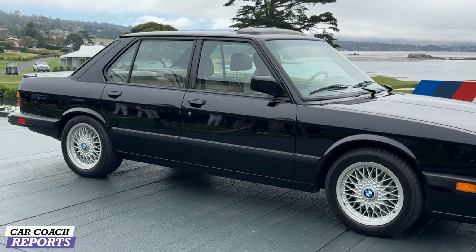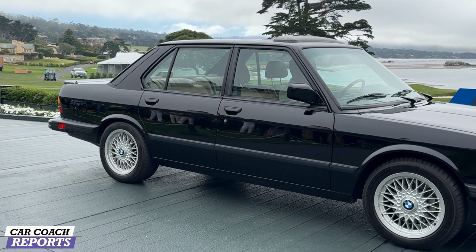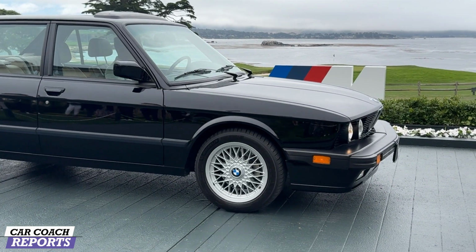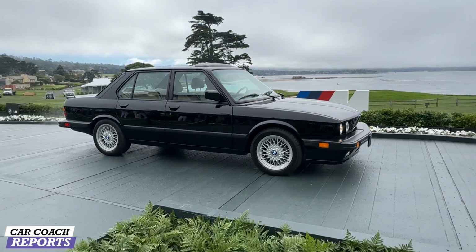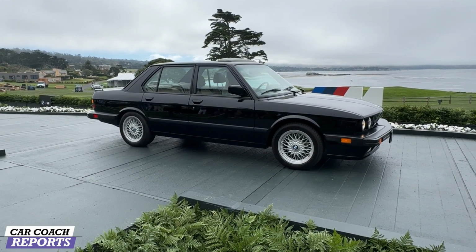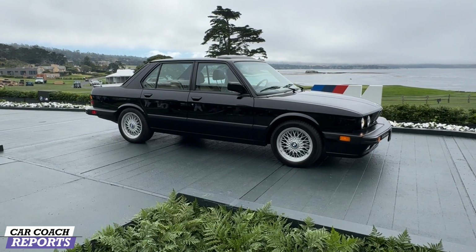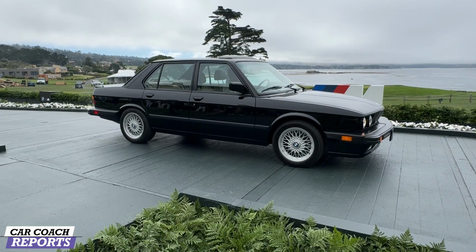It featured a race-bred 3.5 inline six-cylinder engine based on the M1 sports car and a 5-speed manual gearbox. But unlike other high-performance cars of the day, it offered 4 doors, a luxurious interior, a large trunk, and excellent visibility. In 1988, it cost $48,000, the equivalent of $135,000 today. It is definitely a highly prized and sought-after classic.